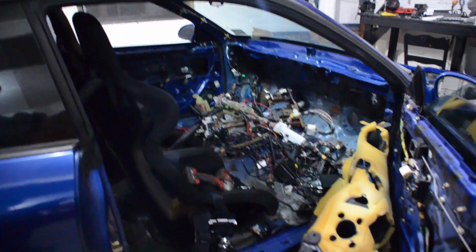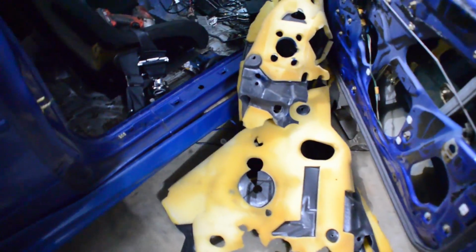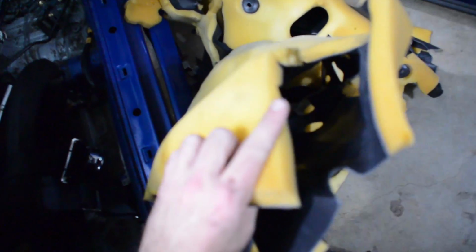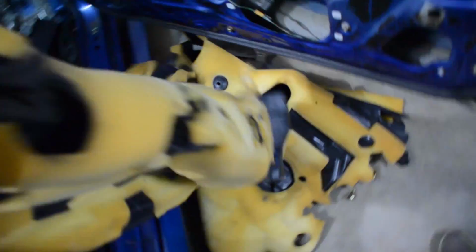So I got the, I guess, sound deadening out of the ZX2 there. I believe it's sound deadening because from what I found on the forum and asking around, people have caught this on fire before, so I know it's not a fire retardant. It looks like it's some plastic here and then some foam on the inside here. So best guess is that it is sound resistant.